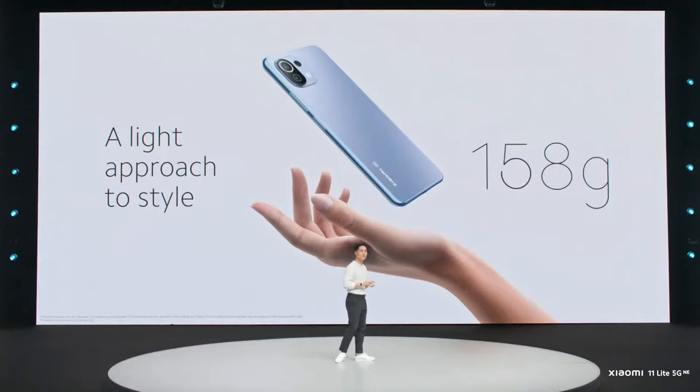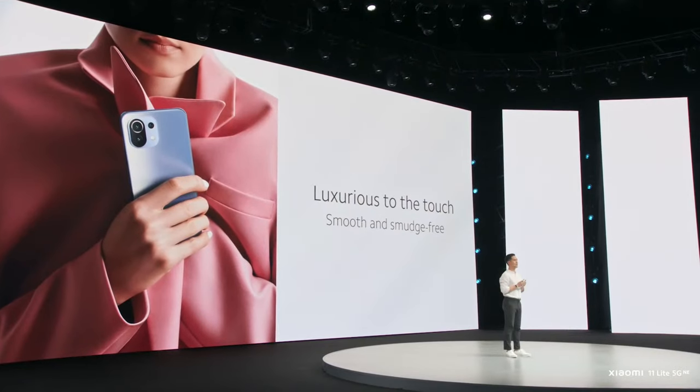So I've been using this phone for a couple of weeks. It's so light, sometimes I even forget that I'm holding it. Scrolling through my feed, taking those sneaky selfies with one hand. It's a total breeze. Let's talk about the back of the phone.